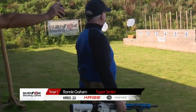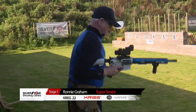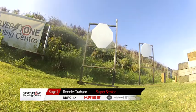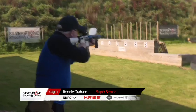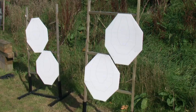And we've got Ronnie. Ronnie currently 2nd in Super Senior. Now he's got his Star Wars gun out, which is a Chris DMK, but he's added a nice blue front end to it this time. And there's a lot more optics too. It's just personal preference, isn't it? It is, yeah. Ronnie's got a couple of guns. He's just trying different ones out in competition, but I think he's been pretty happy with the Chris so far.